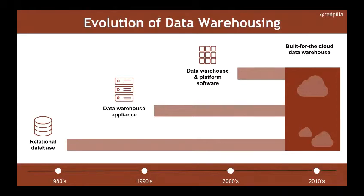Then in the 90s and into the 2000s, we started to see appliances. Appliances started really with Teradata. I don't know a whole lot about Teradata and never worked on it, but you saw the appliance market evolve into the Netezzas of the world and then on into the Exadatas of the world, which I do know a good bit about. Those appliances were designed to make the heavy lifting of data warehousing much more palatable.